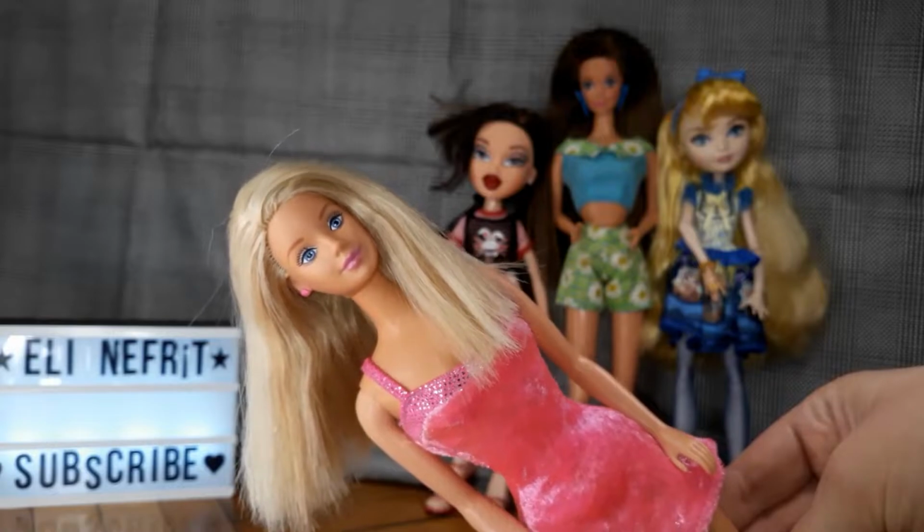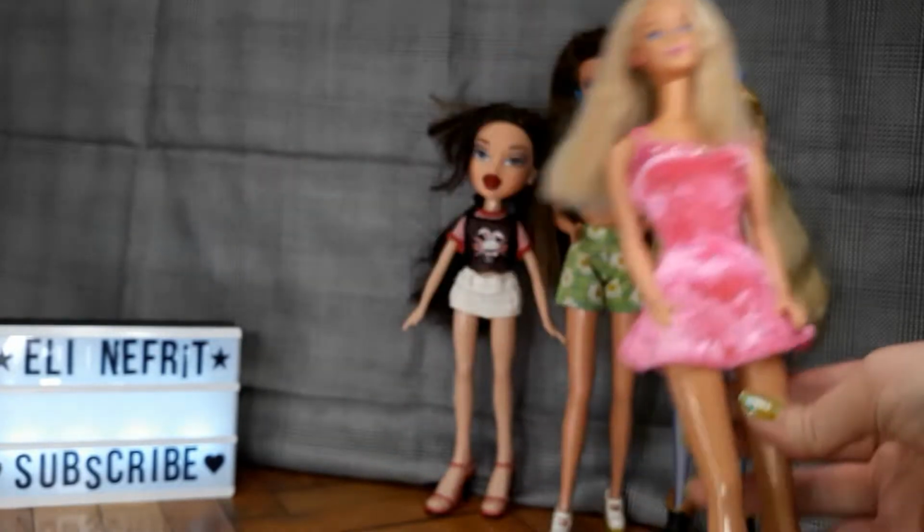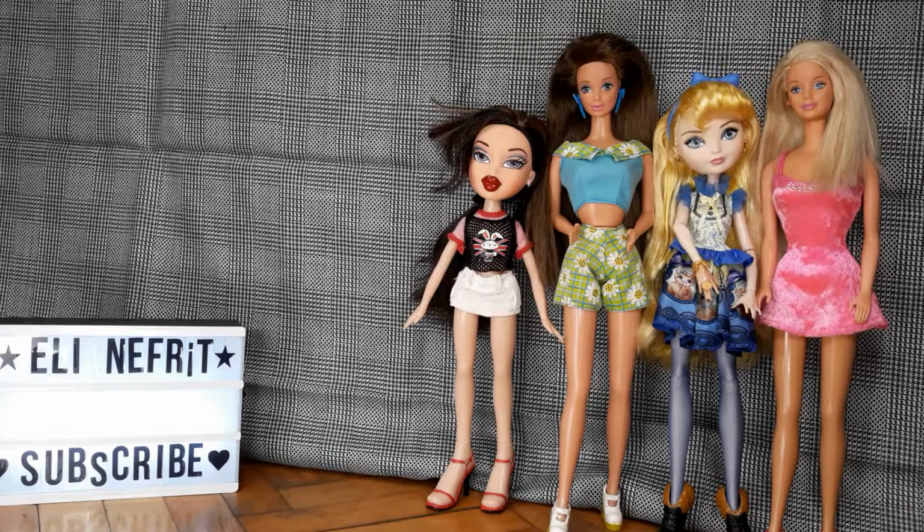This one is just a little bit different from the other two. She is adorable. I love her and this dress, and I found her hot pink shoes that really fit the dress. She's very nice.